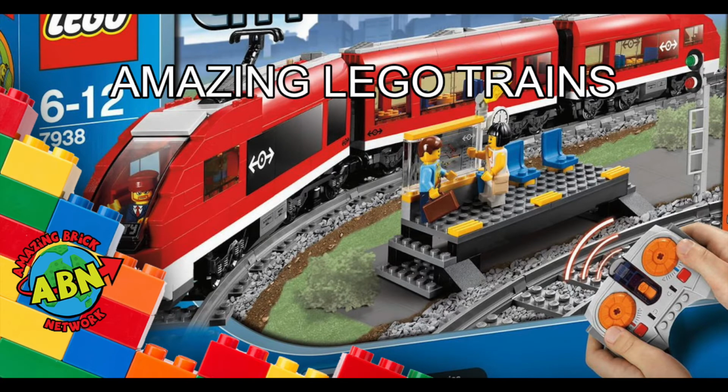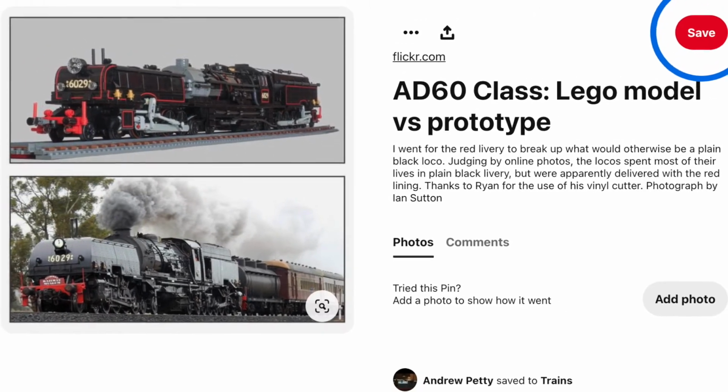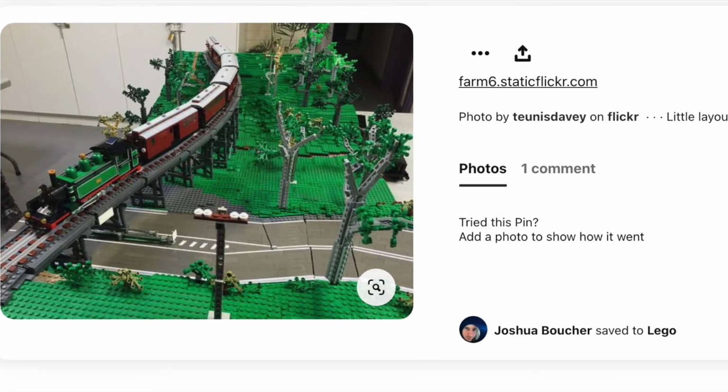It's always interesting to see what people are doing out there, and trains are beloved by many of us. So let's have a quick look at it right now. Look at that. Utterly, utterly wonderful. This is really, really cool. And I do love the fact that it's so close to the real train. It looks phenomenal. Ideas for layouts are here.